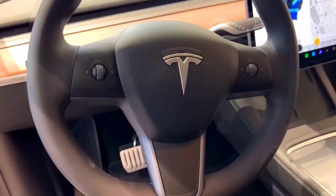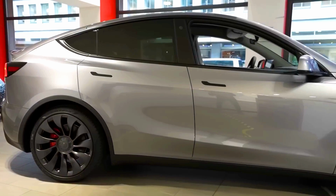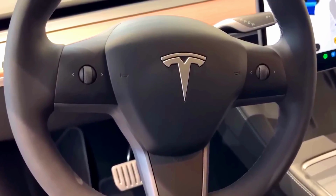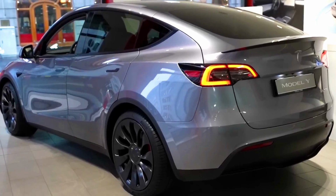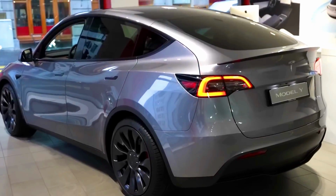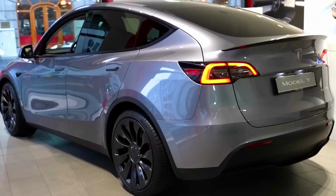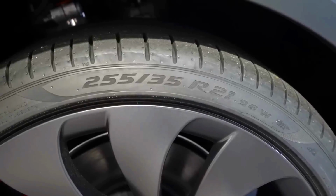6. Over-the-air updates. Tesla's over-the-air software updates allow for continuous improvement and refinement of safety features, ensuring that the vehicles receive the latest safety enhancements and bug fixes. It's important to note that while the Model Y and Model 3 offer advanced safety features, responsible driving practices and adherence to traffic laws are still essential for safe driving. It's also crucial to keep the vehicle well-maintained and up-to-date with the latest software updates for optimal safety performance.